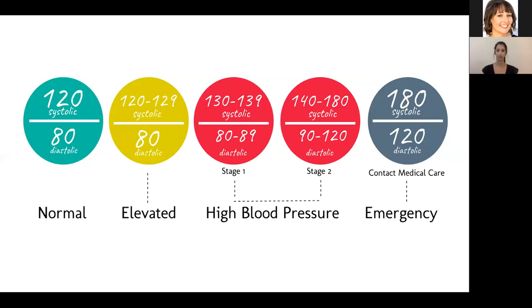And then high blood pressure is in two stages. Stage one is considered 130 to 139 over 80 to 89, and stage two would be 140 to 180 over 90 to 120. You can see on the far right, that is considered a hypertensive crisis. So you would probably want to seek emergency care or medical attention if you have a blood pressure higher than 180 over 120.